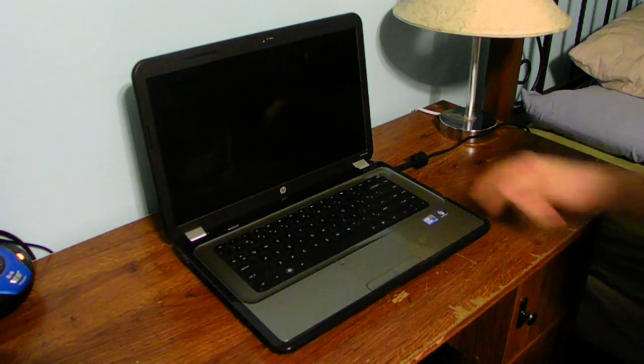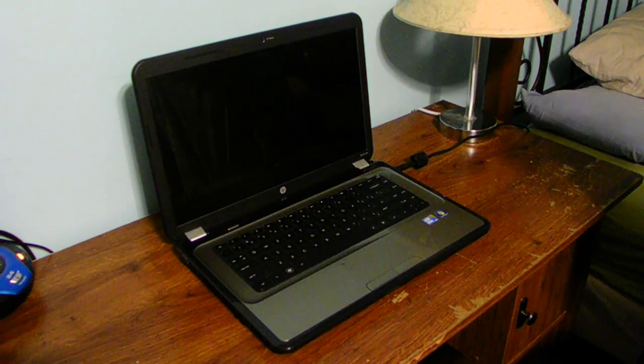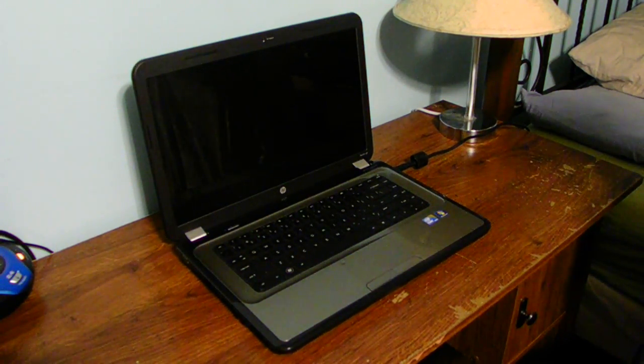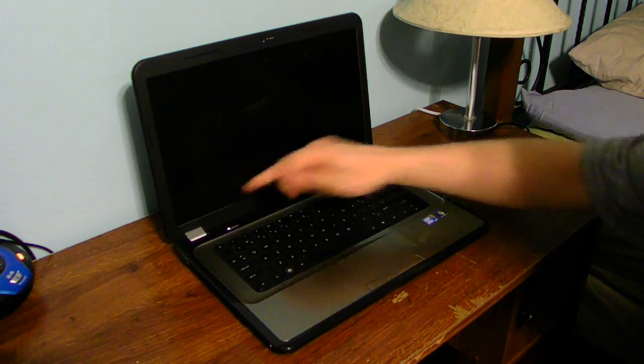Now, what do I mean? I'm going to go ahead and turn this thing on, but it's a good computer. I really like it. I really don't want to have to go to a different computer. It has Windows 8 on it. No, I like this one. Let's go ahead and just click this one.